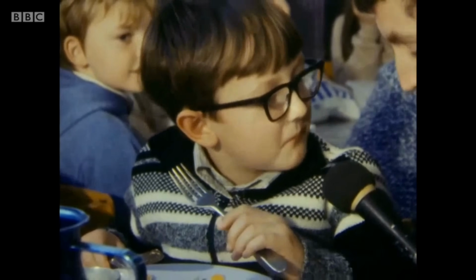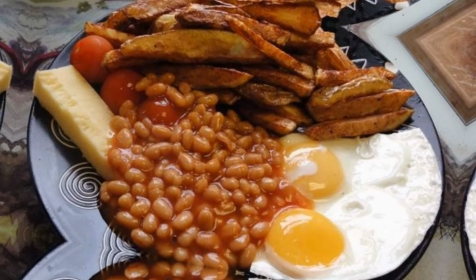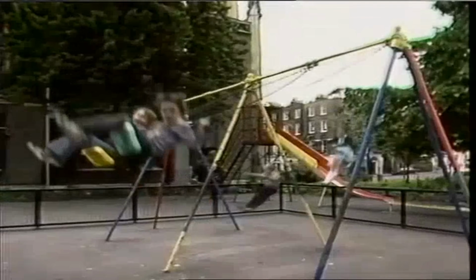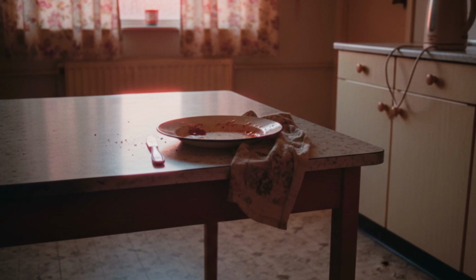The combination of soft beans and crispy chips, sweet tomato sauce, and salty potato worked perfectly together despite having no culinary tradition behind it. Beans and chips was the meal that said, "We have nothing, but we have this." It was the fallback when every other option had been exhausted. It was not glamorous, not even interesting, but it was sufficient. Sufficient kept families together and children growing through times when sufficiency was the best anyone could hope for.